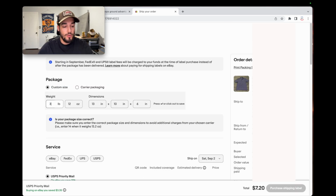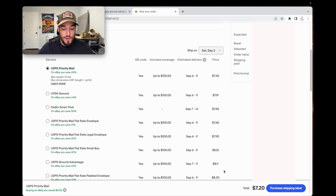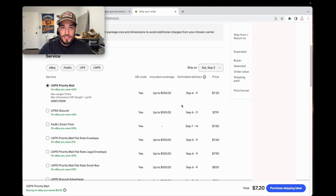Let's bump this up to 3 pounds, 12 ounces and decide, are we going to use Ground Advantage still? Scrolling down, USPS Priority is still at $7.20. UPS Ground less. And then where is Ground Advantage? All the way here at the bottom, $8.11. So it is a disadvantage if it's over 2 pounds. And that's when you're going to want to go with Priority. Does it make sense to go UPS Ground? It doesn't, because it's still in Texas.